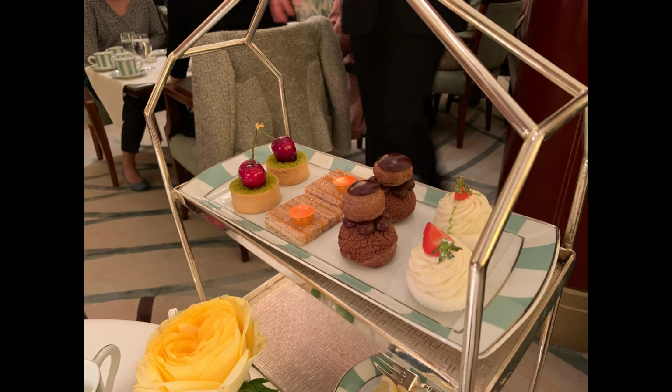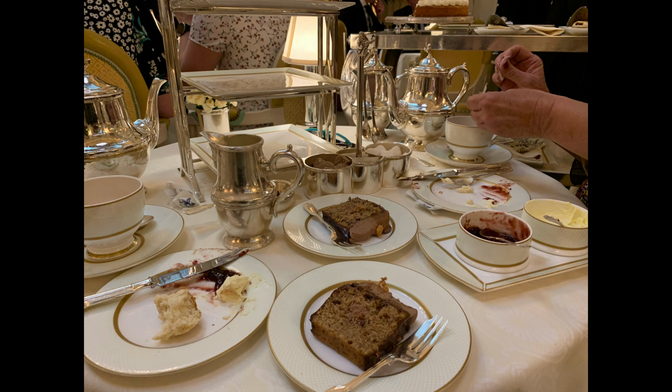Then at the very top of the tower, you will find your desserts, and sometimes there will be an additional offering of a slice of cake brought around separately. Now, they don't have to bring all the food out at once, but regardless, this is still the typical order in which everything is eaten. Sandwiches, then scones, and finally desserts.